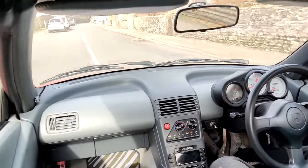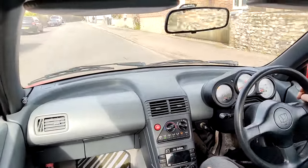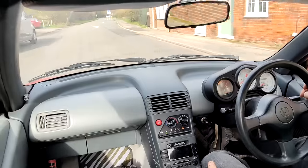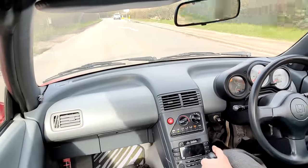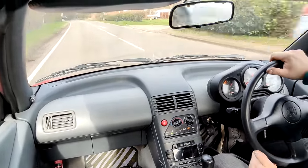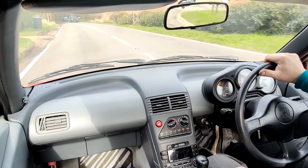Oh, look at this Celica. Can you see it? I don't know. Oh, that's beautiful. F-Reg Celica. Another awful SUV. Sorry, I'm really an SUV... I'm not even going to thank them because of what they're driving. I'm in SUV hatred mode.